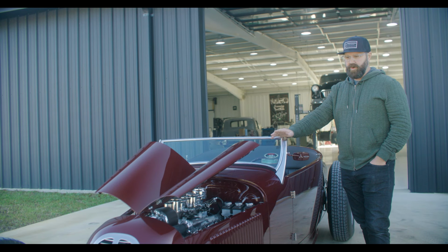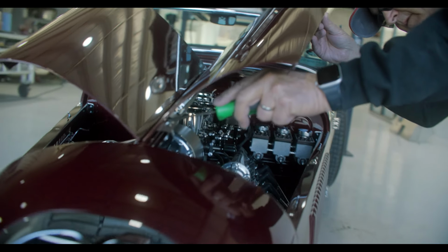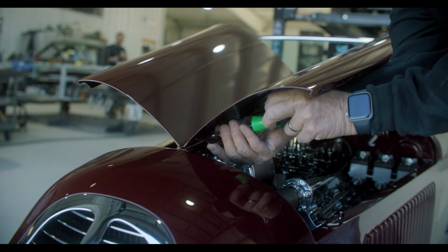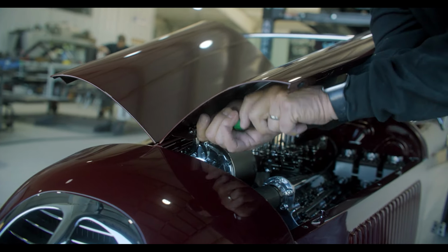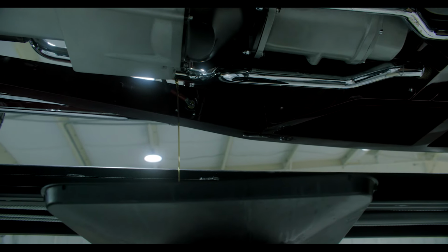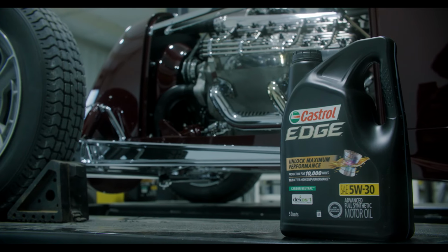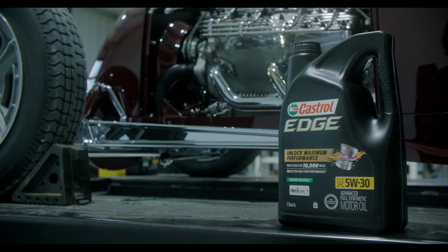We're going to perform an oil change on this thing. It's due. We've been driving it some. So what we're going to do is we've actually got to remove the hood tops, which is basically just removing the center bar. And then in this vent back here, this is the actual oil fill for this engine. So we'll pull that air filter off of there and for the sump, and then we'll put the Castrol EDGE full synthetic in there, and we'll be good to go for another round.